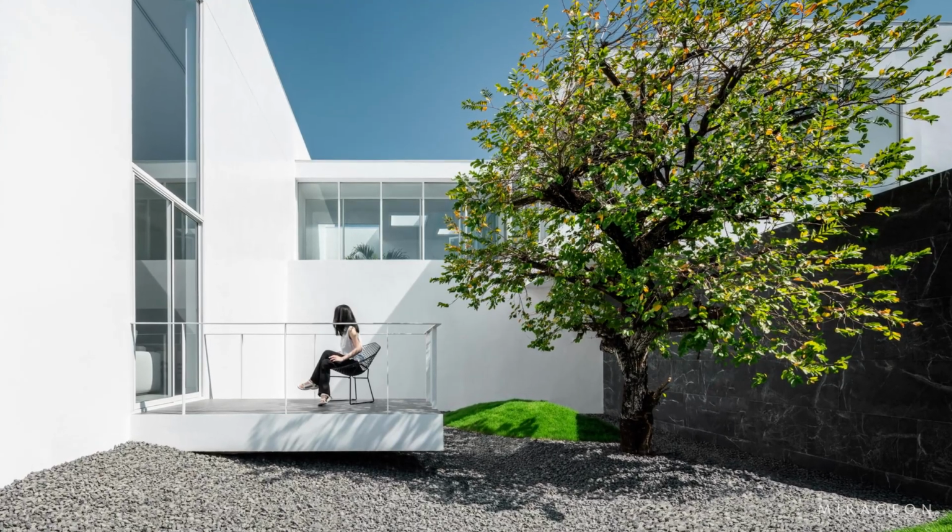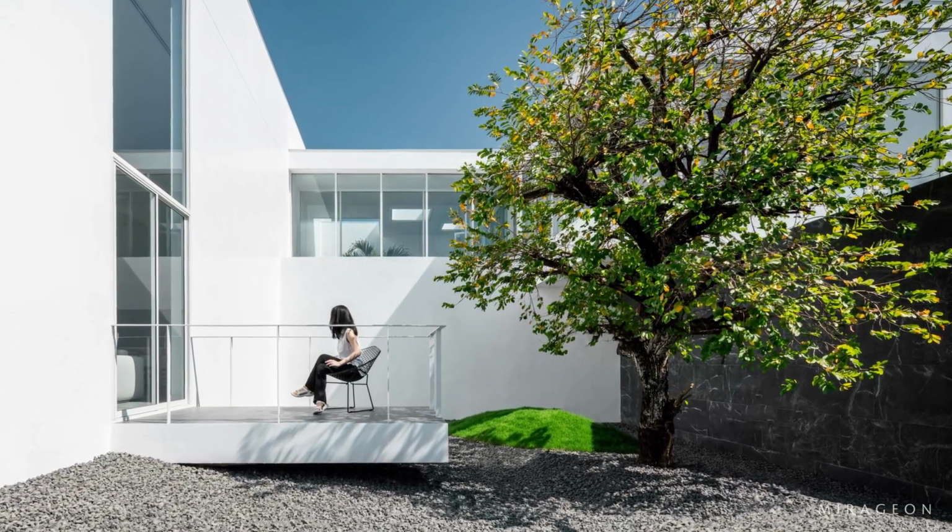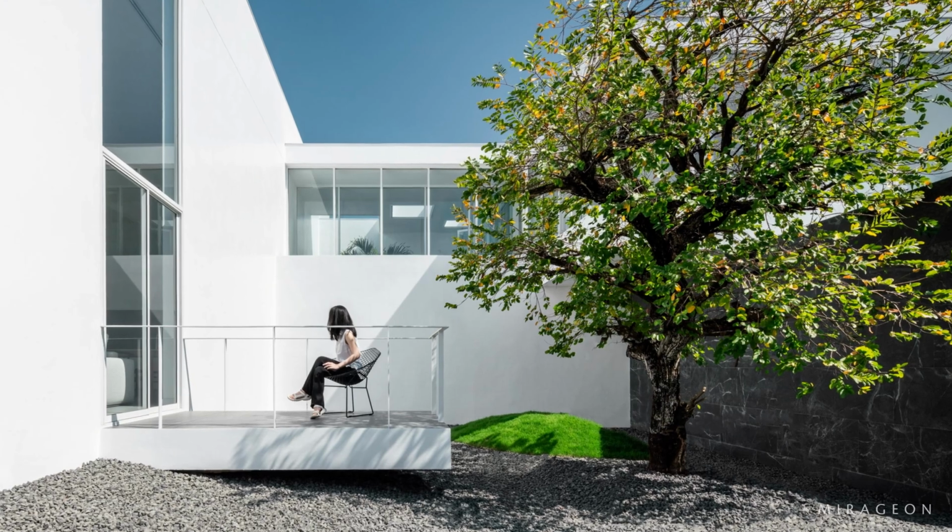It is a secret garden, created as a private courtyard for the occupants to enjoy from the living spaces, master bedroom, and guest area.